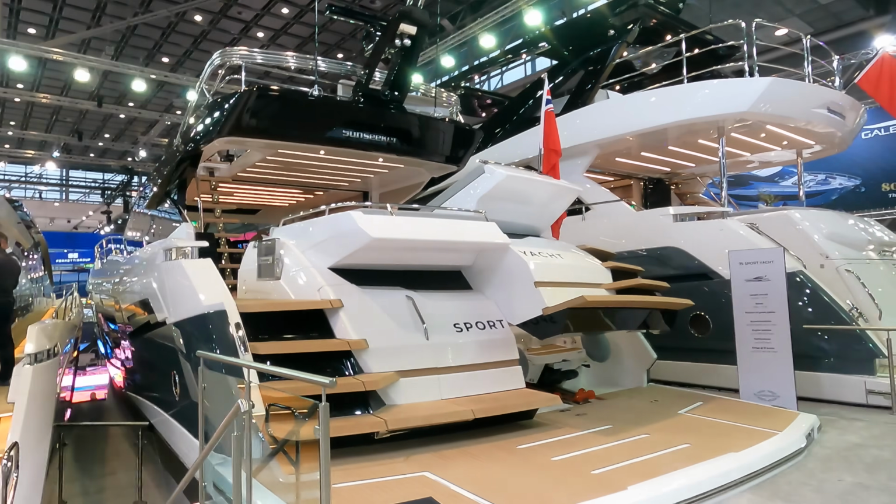Good morning guys, James here from Sunseeker Southampton, and we are day one of Dusseldorf Boat Show back here 2023. Lots of exciting new product launches to show you this week, and today we're going to start around the new 75 Sport Yacht. She's behind me here on the stand.